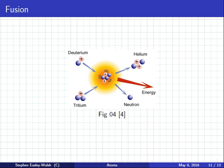Why do you think it's difficult to smash these two atoms together? Because they both have a positive thing. That's it. They both have a positive charge. So trying to get them to hit each other is quite a difficult task, because they always try to deflect. So they have to be going really, really fast to actually get them to smash together.